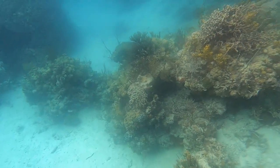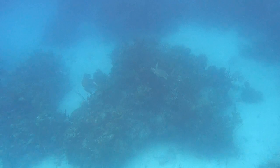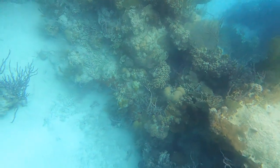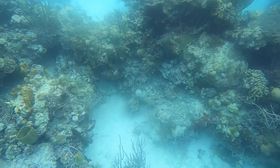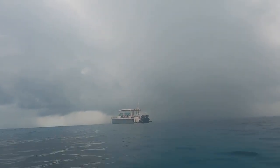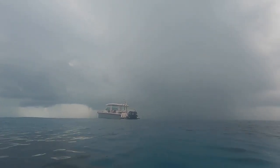I believe I saw at least 4 different sea turtles while on this dive. All were pretty skittish, so I wasn't able to get too close. A pretty wicked thunderstorm was brewing overhead, so we had to get out of the water and head back to the boat.